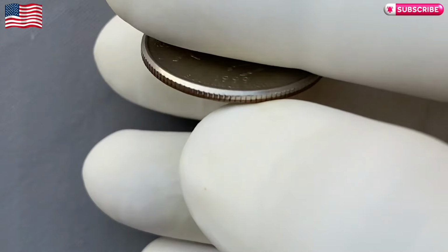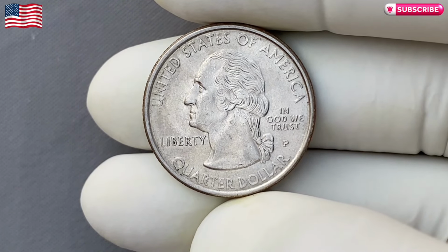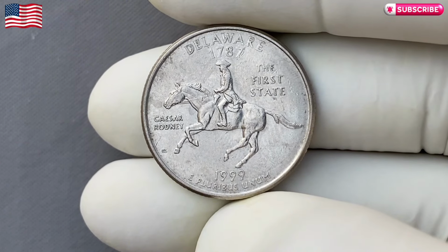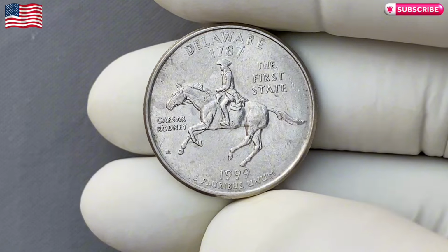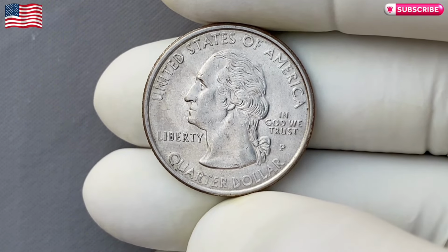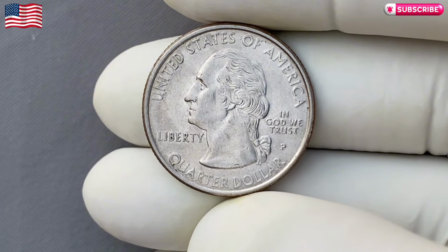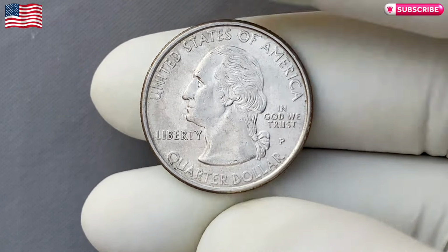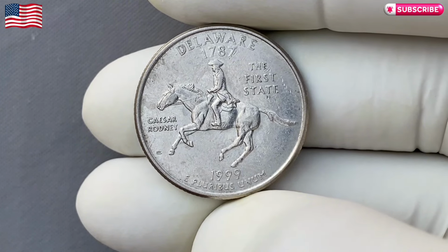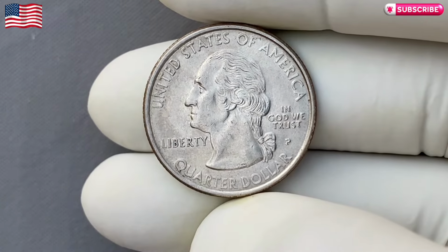The 1999 Delaware quarter was the first coin to be released in the 50-state quarter series. This series, which was launched to honor each of the 50 states, quickly became one of the most popular coin programs in history. The Delaware quarter features an image of Caesar Rodney, a hero from Delaware's Revolutionary War history. Caesar Rodney famously made a midnight ride to Philadelphia in 1776 to cast the deciding vote for Delaware in favor of American independence. This historic moment is captured beautifully on the reverse side of the coin, with Caesar Rodney riding horseback, his face determined as he heads toward Philadelphia. This coin's historical significance and beautiful design make it a must-have for any serious collector.